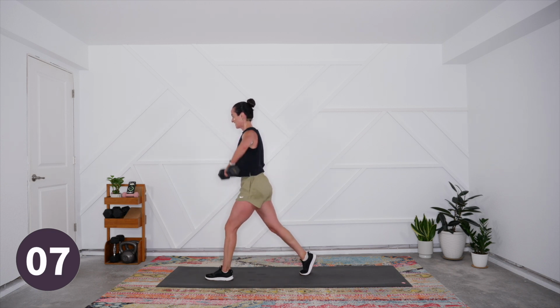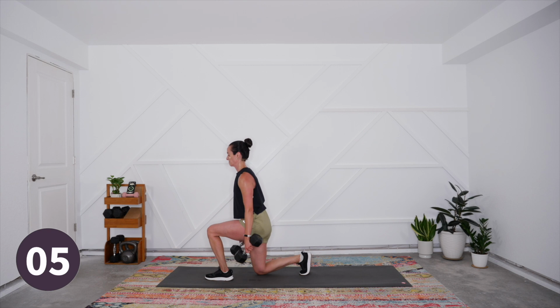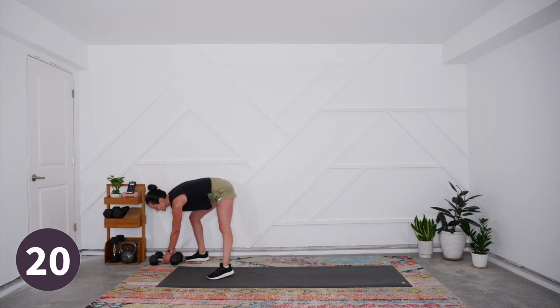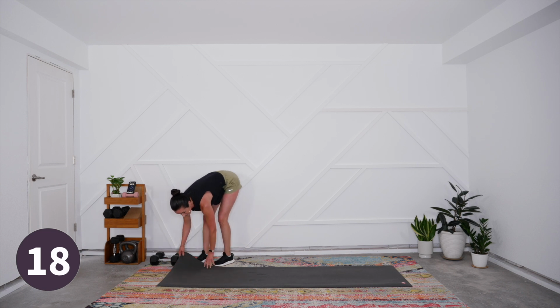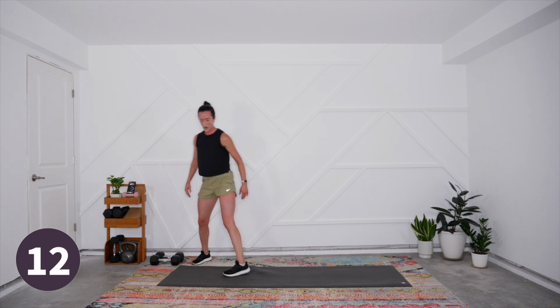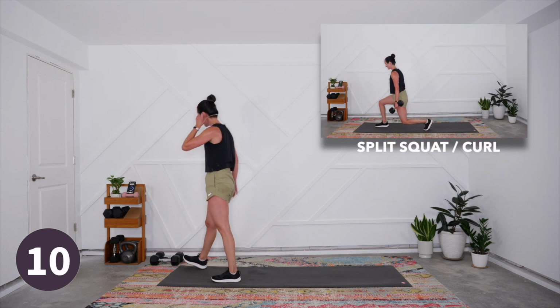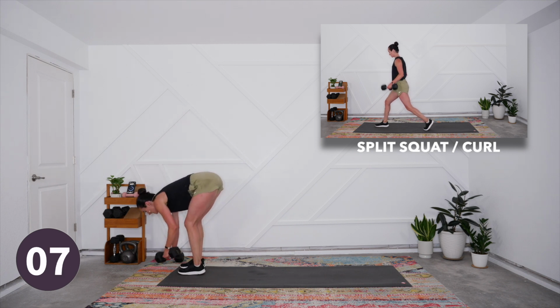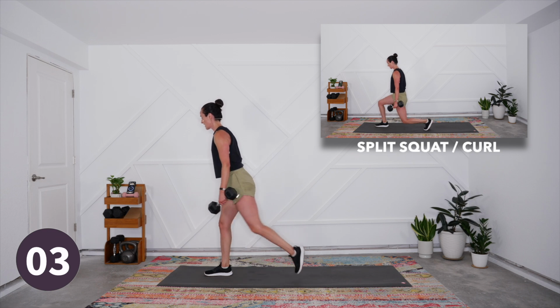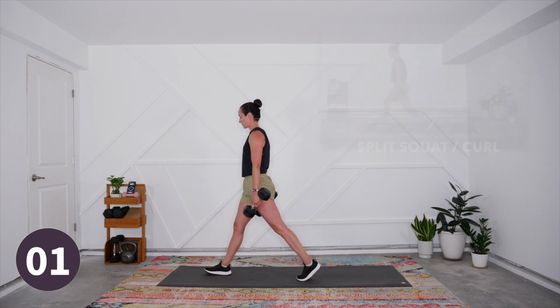Breathe. Slow and steady. 3, 2, and 1. 20 seconds to recover. And then we're coming right back to that split squat with the hammer curl. Get ready. 10 seconds. Final set. Let's make it the best one yet. We move in 5, 4, 3, 2, and 1.